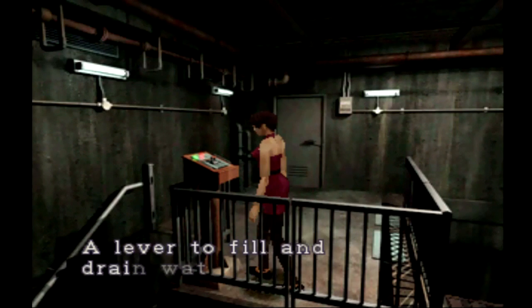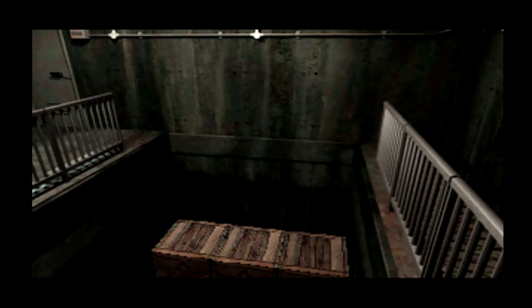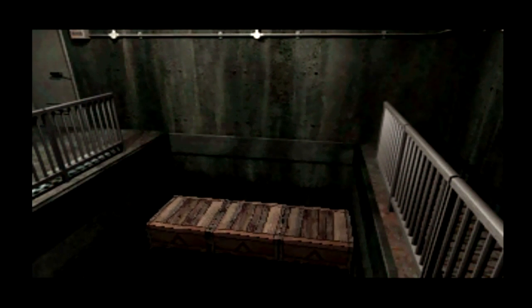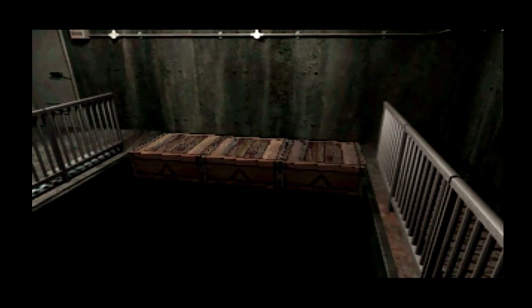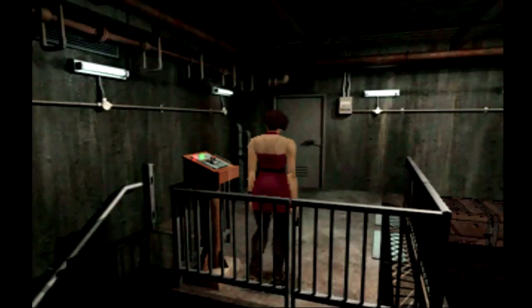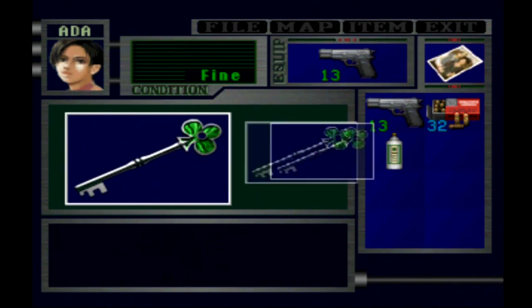Like I said, she probably could have reached just by jumping up from one of the crates, but no, you gotta do it this way. Video games. Not just that, but PS1 video games. So go to the end and grab our last precinct key.